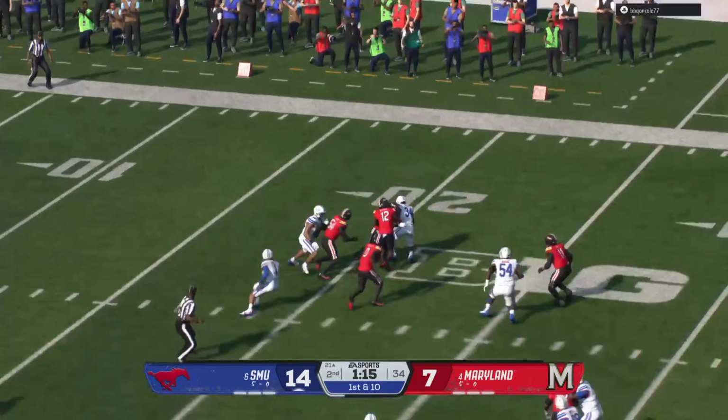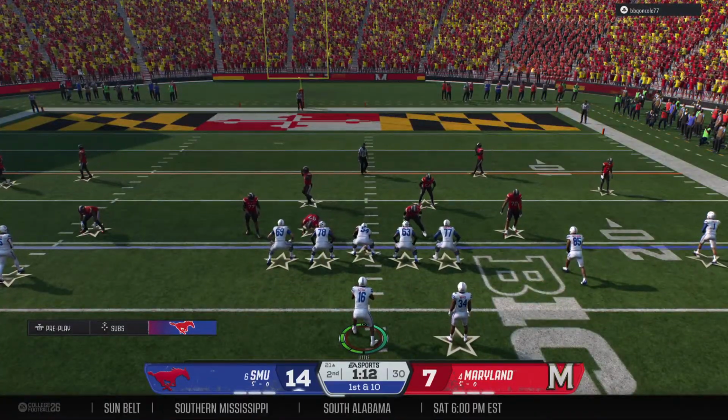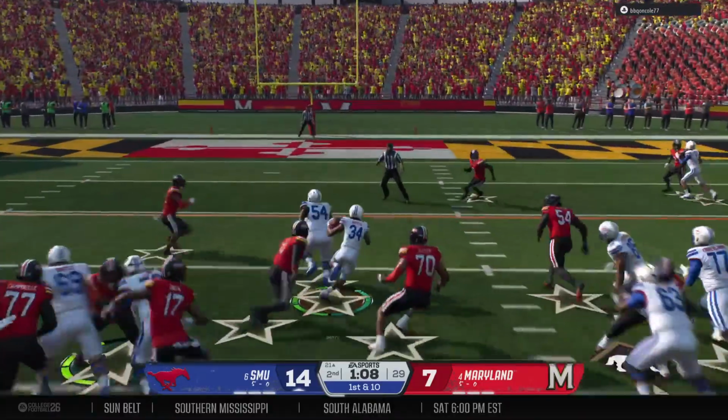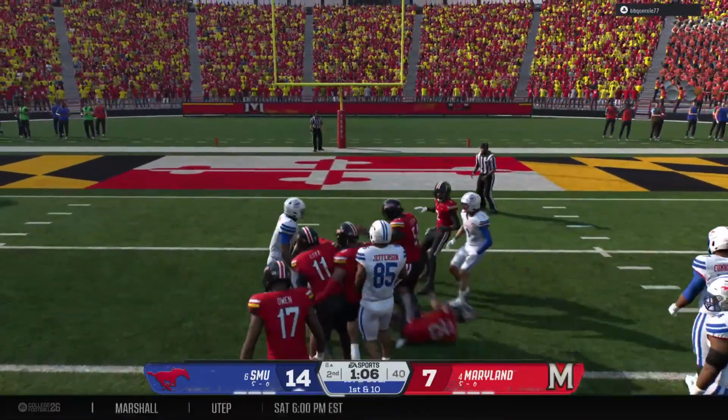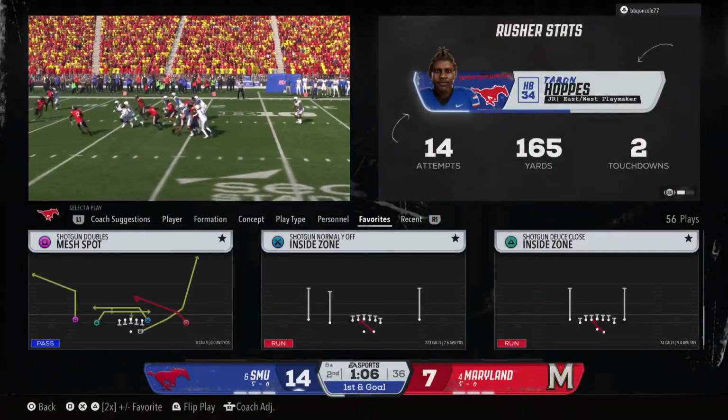Boy, this back is having some kind of game today. He just continues to pile up the yardage. That puts him over 150 yards now, and this defense has no real answers in trying to keep him contained. Tackle is made at the 8-yard line. It'll be first and goal right there.